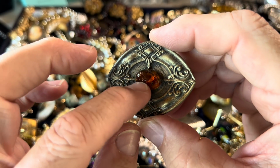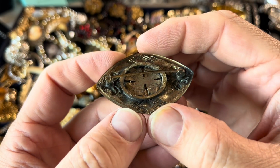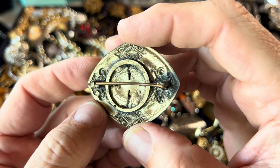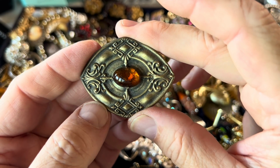This is a pretty one. You have an amber colored glass there. There you have your C clasp. Again, I don't know the age of this one or anything, but that's what you have.